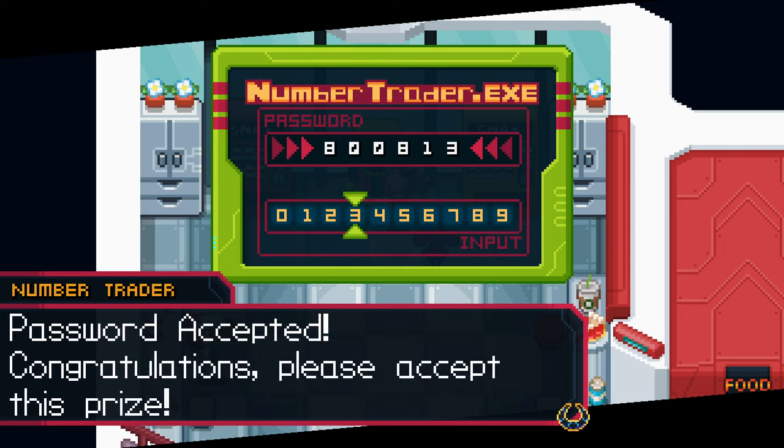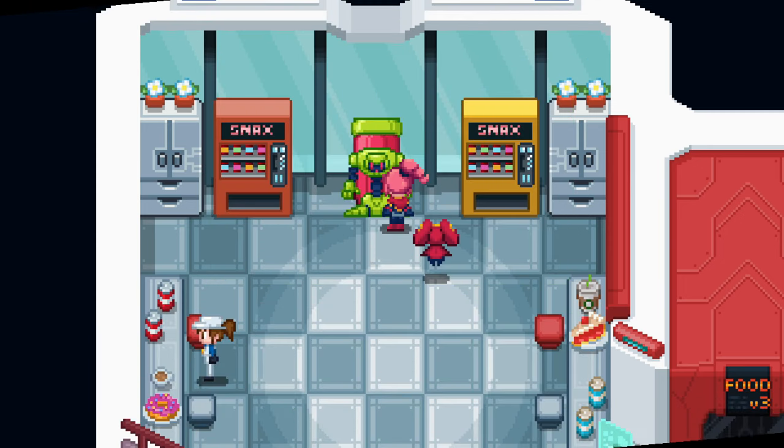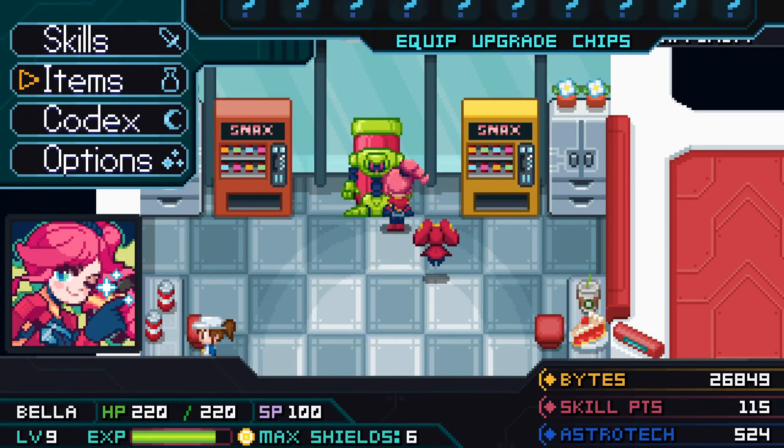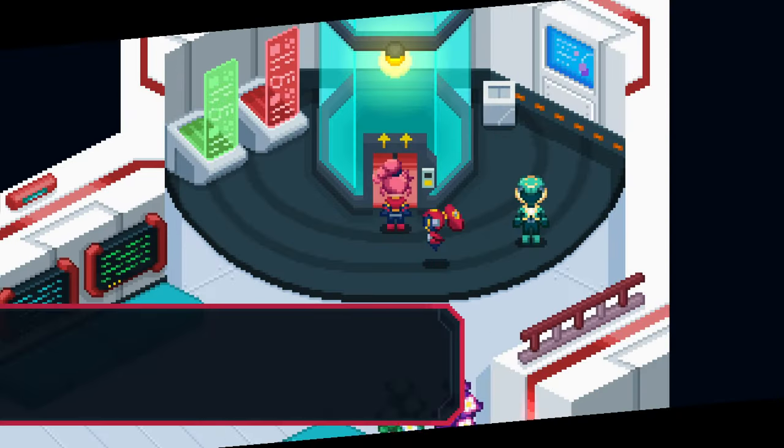Password accepted. Congratulations, please accept this prize. Soul Saver? The heck is a Soul Saver? Raise your level by 1. Obviously, I use that at the end of the game when all the experience requirements are extremely high. It's like a rare candy, huh?